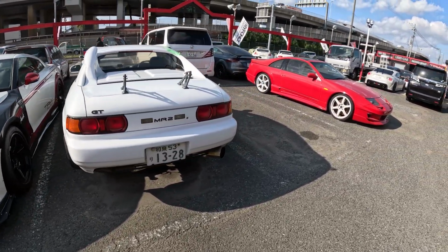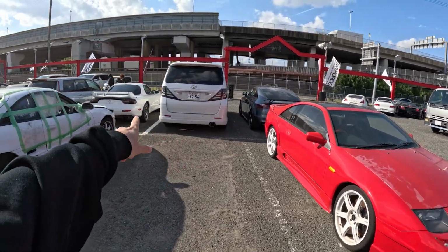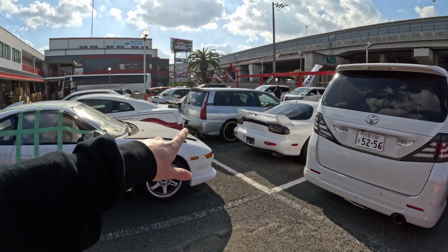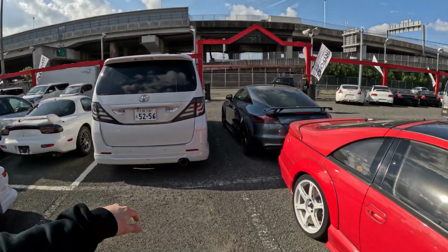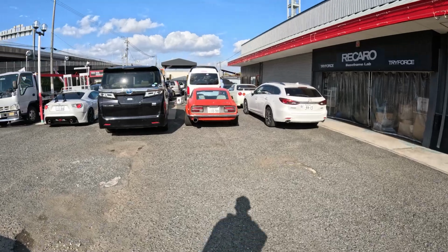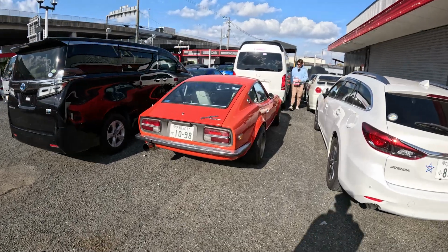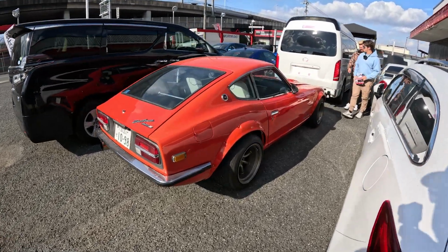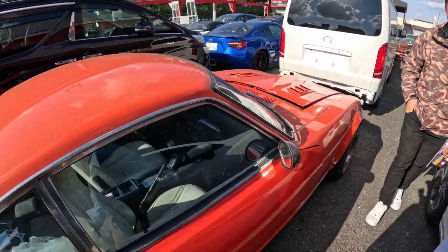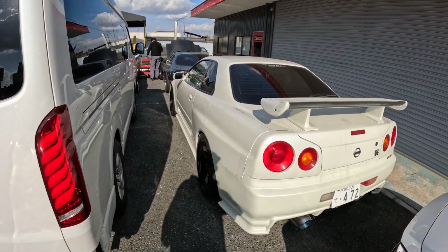MR2. 300ZX. Audi TT. FD RX-7. Evo wagon, perhaps. S13, another Evo. 240Z. Cool, cool. Check that out. R34 GTR V-Spec.